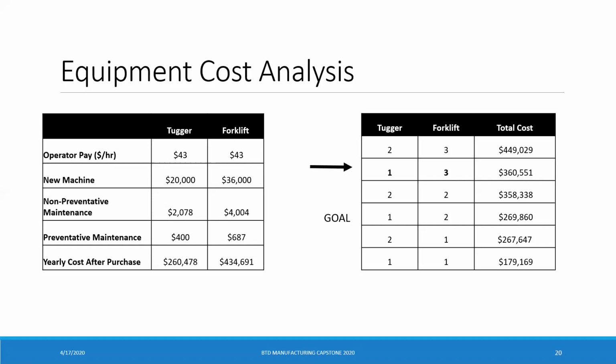Currently, BTD runs 1 tugger and 3 forklifts on shift 1, where our arrow is, and our goal is to get them down to 1 tugger and 2 forklifts. If we added up the current total of their current shift 1, 2, and 3, we would get about $719,000 per year.